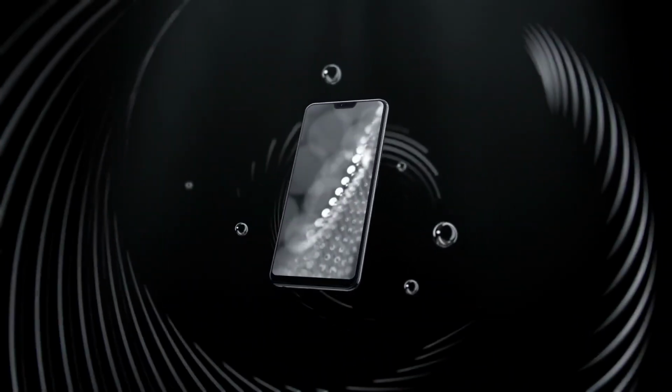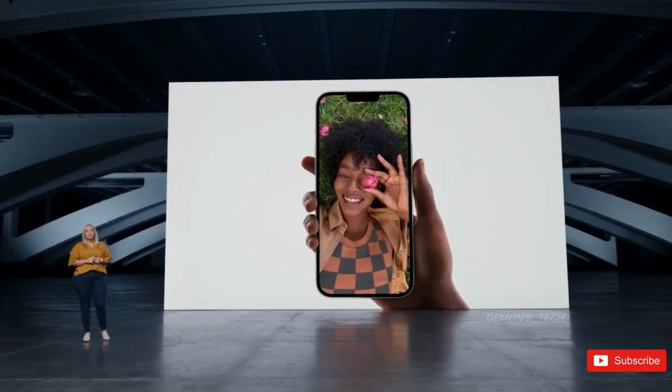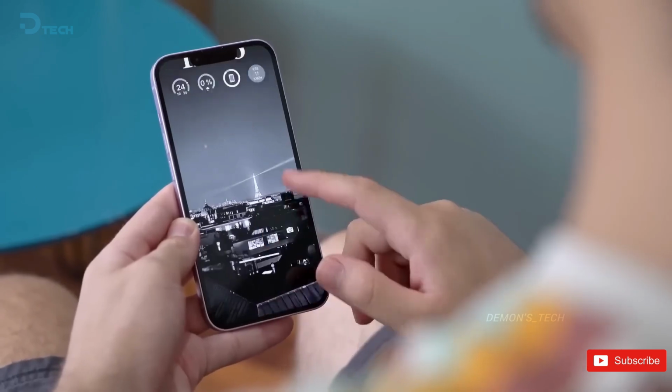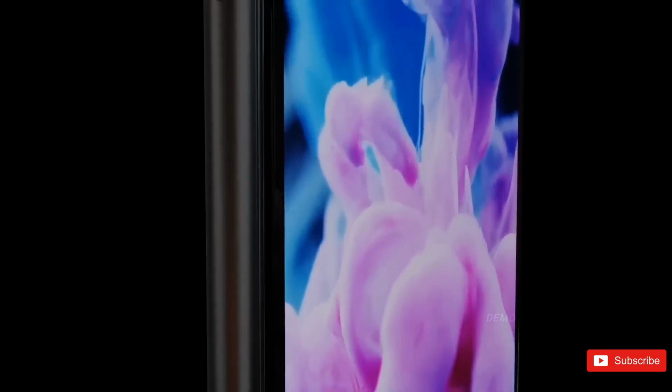The SE 4 is rumored to come with a 6.1-inch LTPO OLED display, finally ditching the old LCD panel. But here's the catch. It's still stuck at a 60 Hz refresh rate. That's a bit of a letdown, especially when even budget Android phones now offer buttery smooth 120 Hz screens.